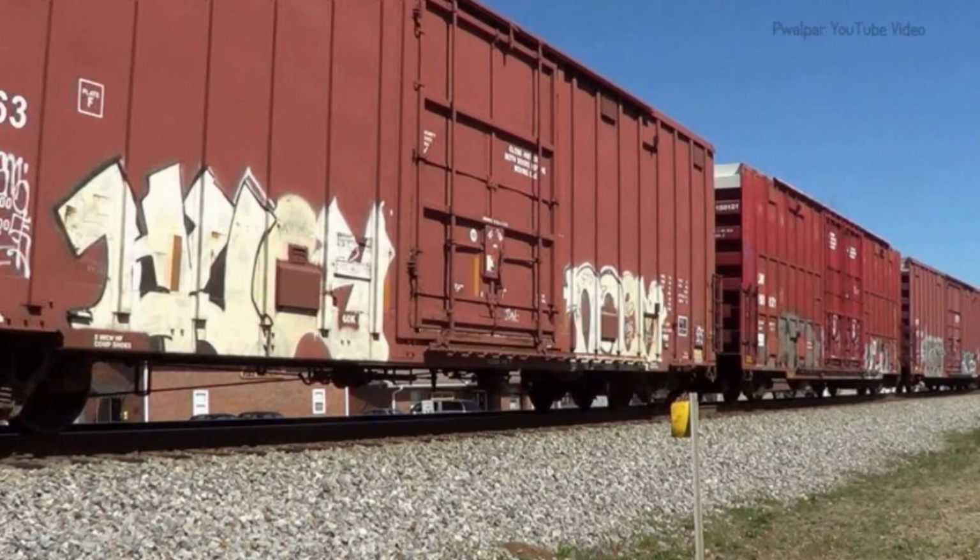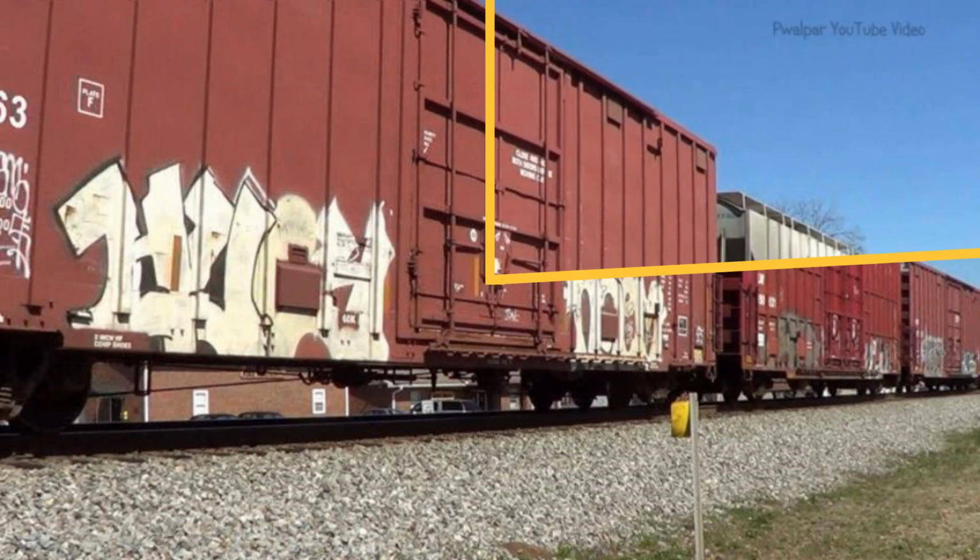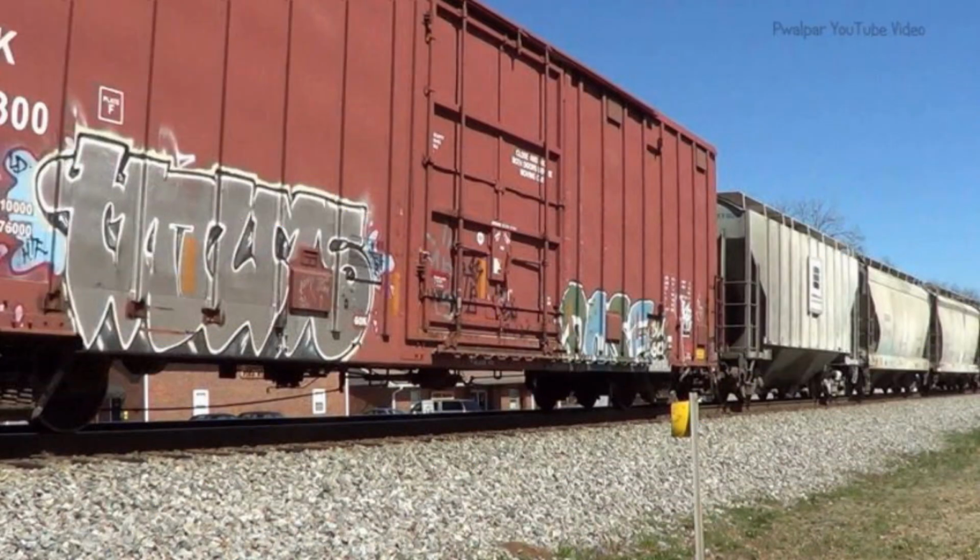My little vlog's starting to get a little bit too long. I had to cut out and drop some of the pictures I had in here because I wanted to talk about one more thing, and that's graffiti on the side of these cars. How many of you can read what's written on the side of these cotton-picking cars? If you can, you got a higher education than I do, and I'm a pretty smart little fella when it comes to reading.